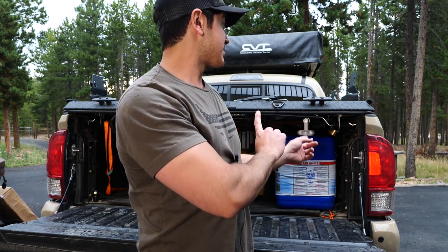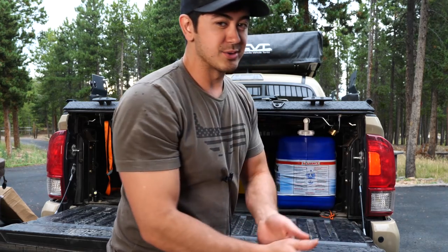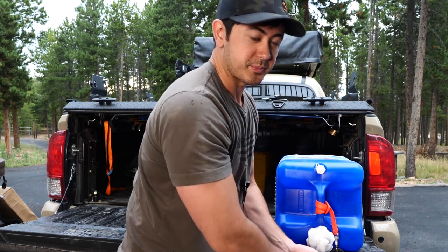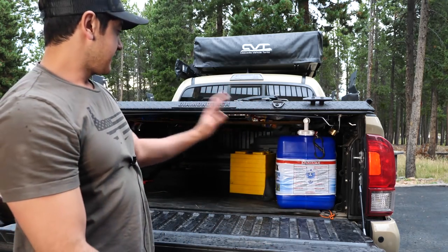Like on this last trip, I got my hands real dirty because I had a problem. I had a breakage. So then if my hands get real dirty, it's easy just to swing this down, swing it out, and wash my hands on the bed of my truck. So I typically always will keep my water in the back here.